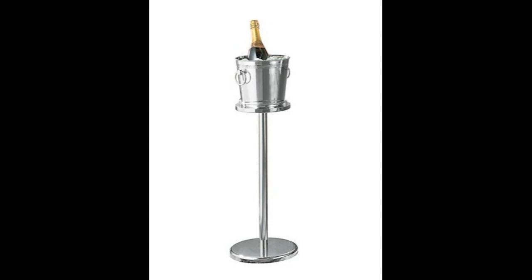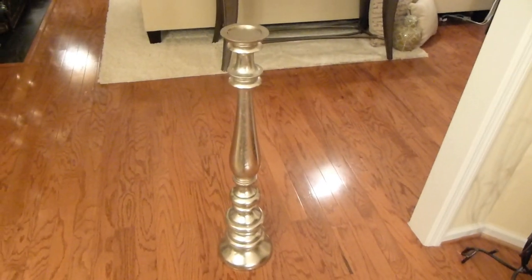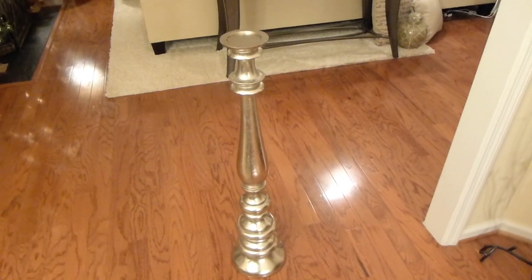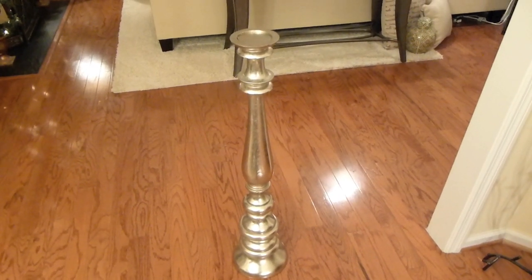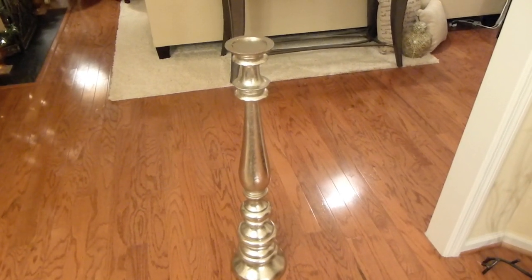Now, I was in HomeSense, and I've always wanted one of these freestanding champagne wine buckets, and they had a couple of them in the store, and I was like, oh, this is the perfect time for me to get one. They were running like $39 to $69, but they were kind of plain, so I was still going to get it. But I was looking around the store, and I saw this, and I was like, okay, I love this tall candelabra. It was a beautiful silver color. It was tall. It was shaped the way I love things shaped. And it wasn't just plain like the other wine thing.